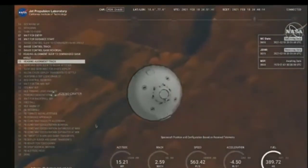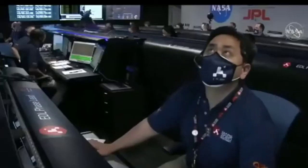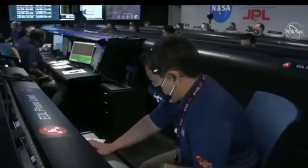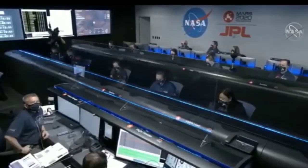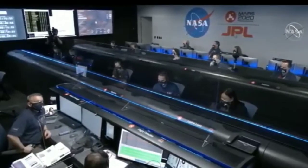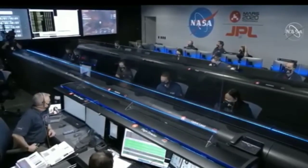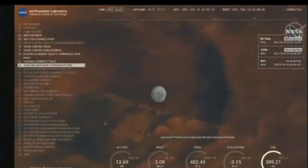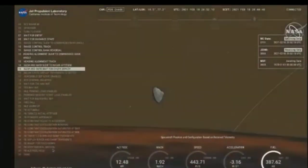Our current velocity is about 550 meters per second at an altitude of about 15 kilometers from the surface. MRO is reporting good telemetry lock. We are starting the straighten up and fly right maneuver, where the spacecraft will jettison the entry balance masses in preparation for parachute deploy and to roll over to give the radar a better look at the ground.